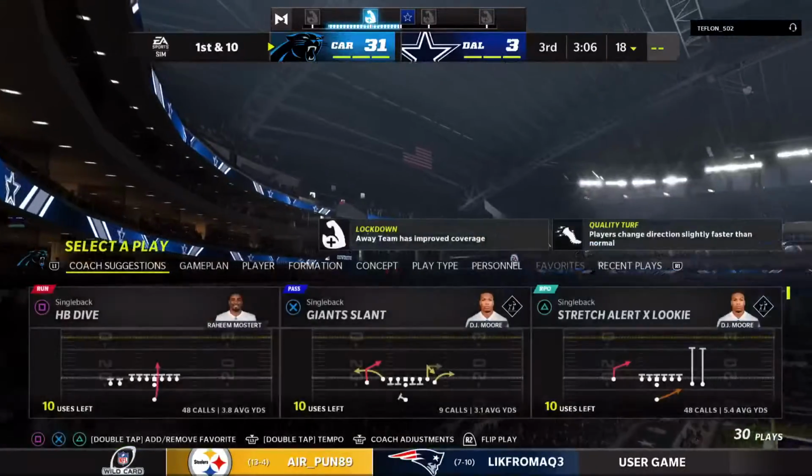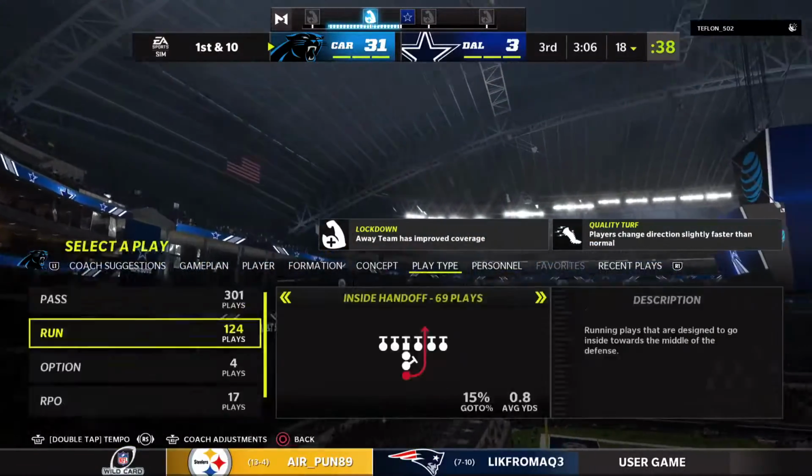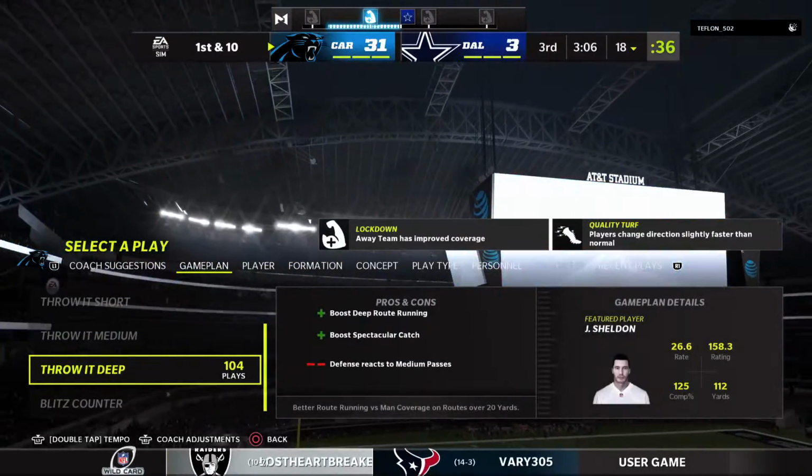And no alley to be found. The coverage was solid, and he's dropped at the 18.